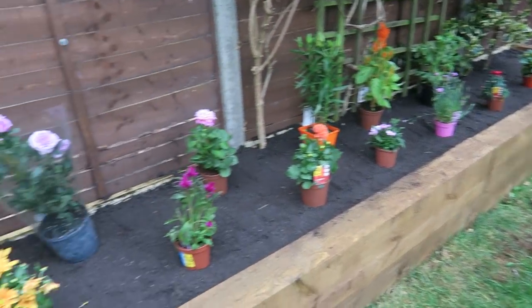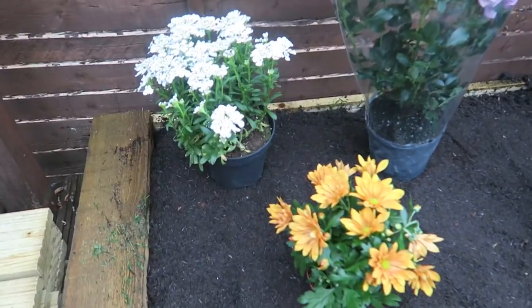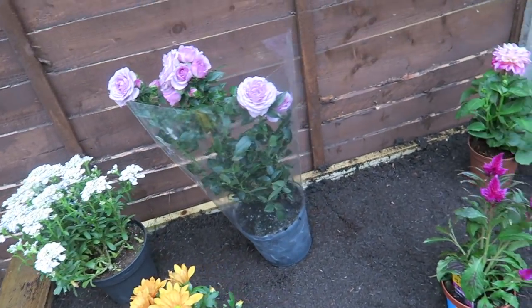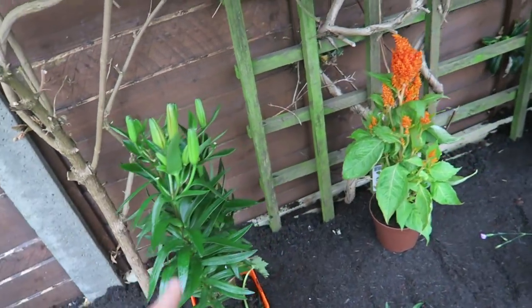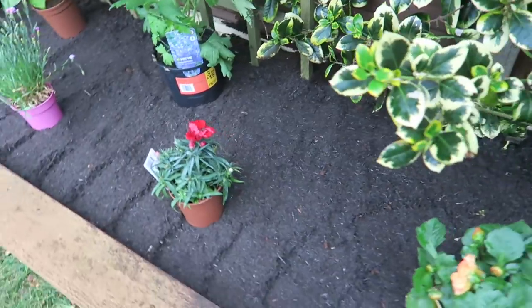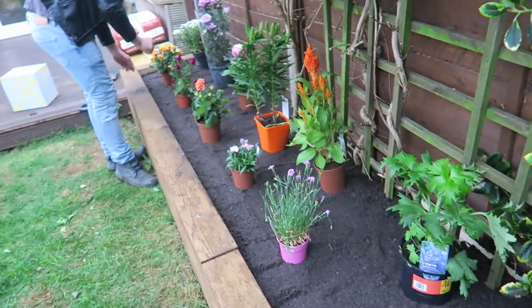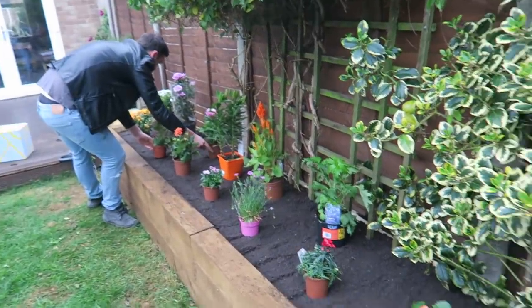So guys, we have done the soil, we have taken out all the weeds, and we are now ready to plant all the flowers. So these are all the different types that we got. Some are gonna last just for the summer, but some of them are gonna grow back every year, like this one here and probably that one there. So yeah, they look so cute. I can't wait for them to actually grow out, because at the moment it looks kind of empty.